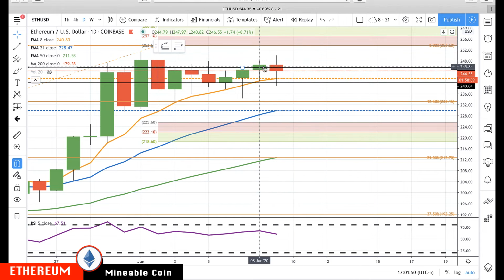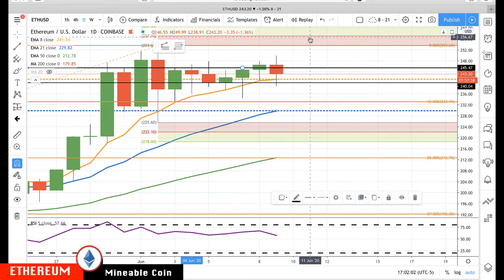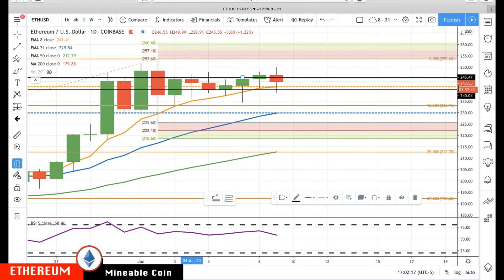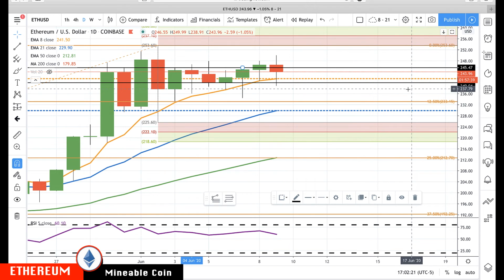Again, we finally got above that 245 level yesterday, and on a closing basis, there's a nice little significant level there. But the next key area we're really watching where there's selling pressure is about 248.50. So we need to close above 248.50. Then we'd start watching for 253.60, 257.10, and 260.60.